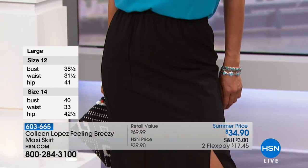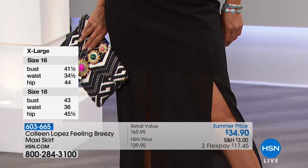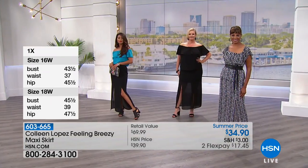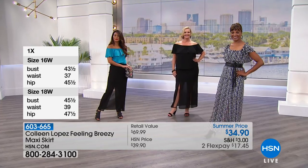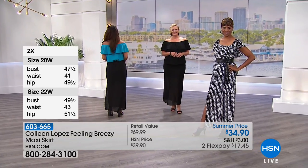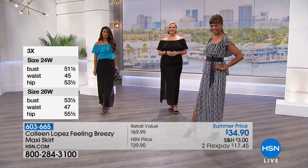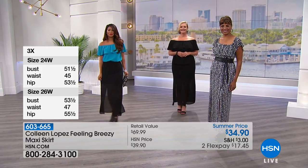We only have a few hundred in each of the choices, just to let you know. It's 39.5 inches long. It's completely washable. It's extra small through 3X on the sizing. And if you can pick up the top to match it, great. But this skirt, I'm telling you, get your wear out of this skirt. I love it. I wear it all the time. I wear it for jewelry shows.